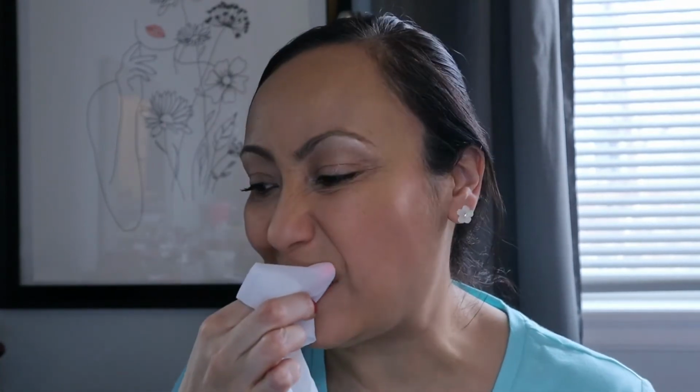So, ooh. I always do my fake little pose. So very pretty, even with the no makeup look. So I like that. All right, so then let me wipe that off. Okay, and then we will do the next color.